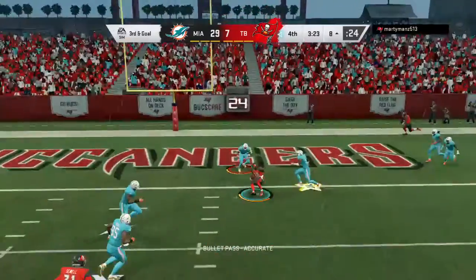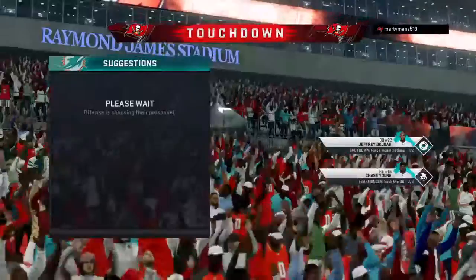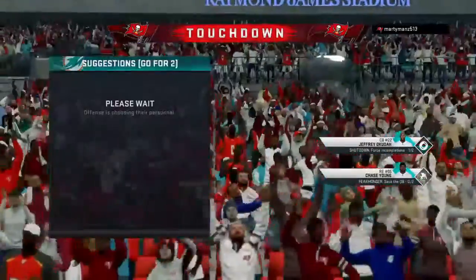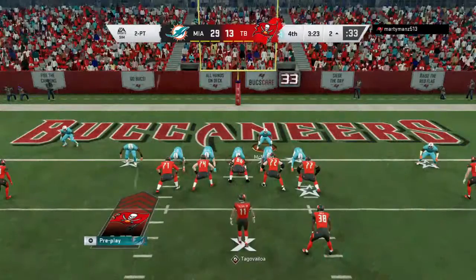He'll look to throw. And he's into the end zone. Touchdown, Buccaneers. From 8 yards out. And the Bucs are able to cut in now to that deficit.